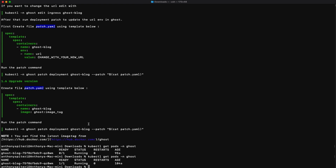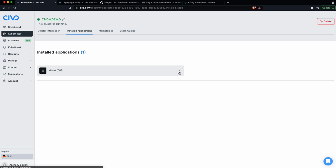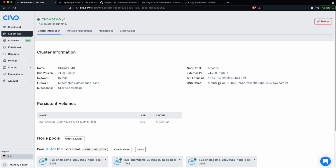So let's go back to the website. Let's go to installed applications. And we'll see that we've got Ghost set up there. Okay, the cluster ID there. So the external access is via that particular URL. So let's do ghost dot whatever that is there. So cluster information, there's a DNS name, let's copy that.